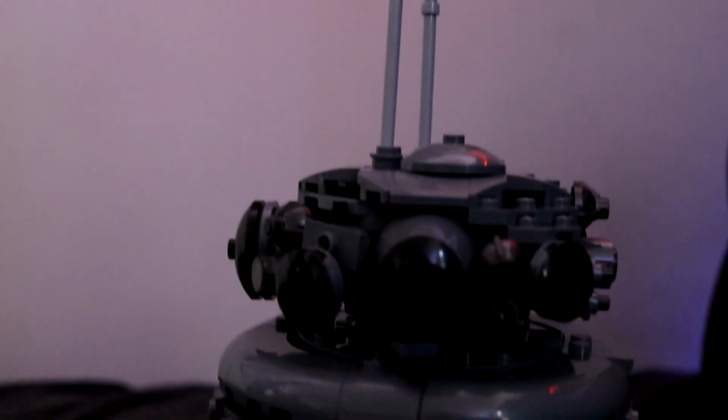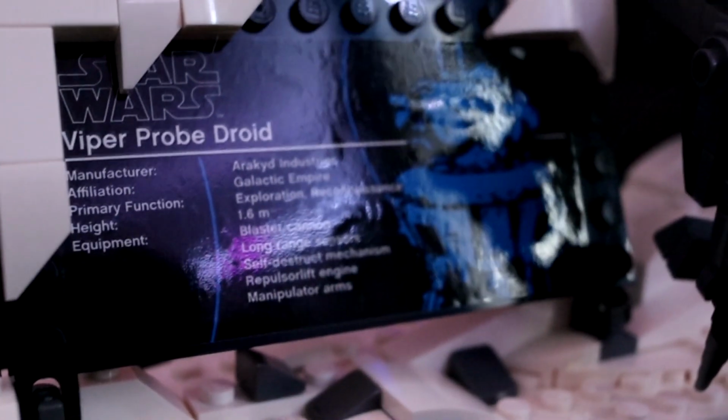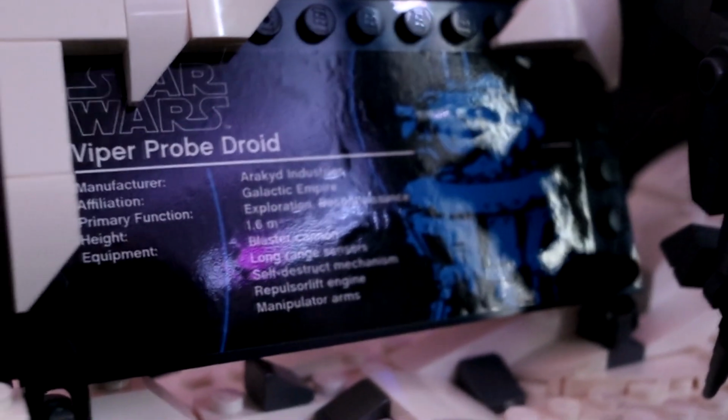And we're done! Oh, that's actually a really cool build. I mean, it looks absolutely sick. I'm really happy with how it looks. It's just really incredibly fiddly. The arms on it are so flimsy. I've got a great feeling of success after finishing that.